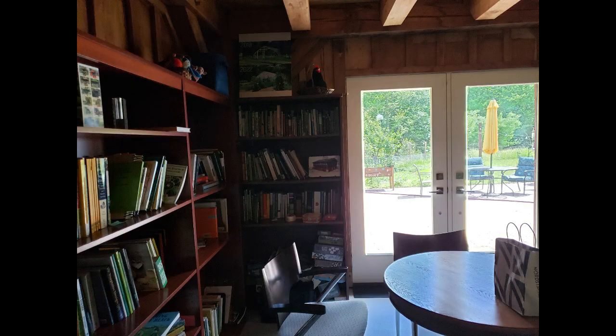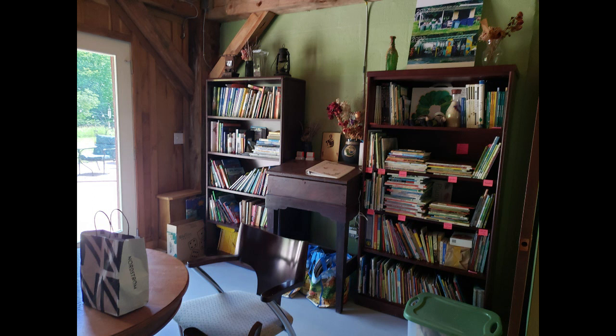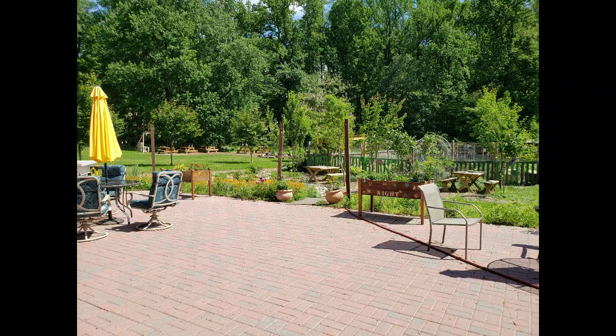As I was sitting and waiting, I got to talk to people. I got to talk to some of the volunteers, and they were telling me more about the projects that they do. I got to hang out in their library. Oh my God, I am a book person, and it was so cool. I got to read about everything going on, and then I did get a chance to walk out back and walk through the gardens.